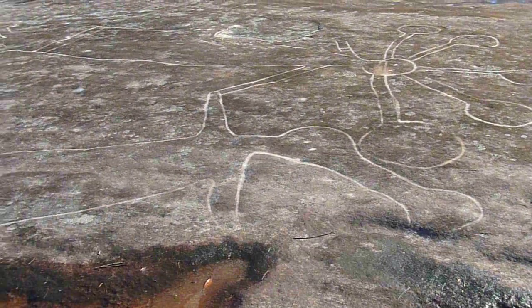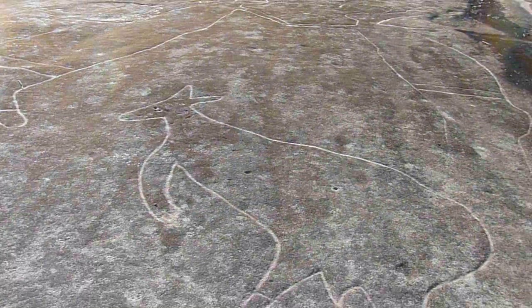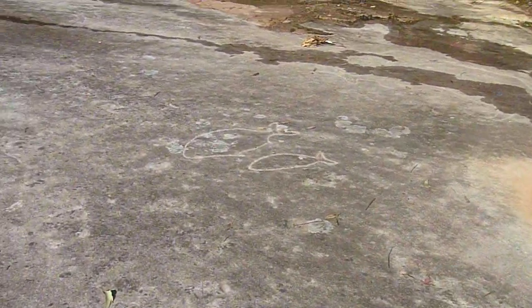These are the best engravings I've ever seen. I've been to a few Aboriginal sites. Kangaroo. Got a wallaby over here. Hope that's coming through the camera. I will take pictures of all these, but if you're into your Aboriginal artwork, this is a must-do. I think you'll be hard-pressed to find something better than this. Look how well they're done. A couple of fishies over here. It's so vibrant.